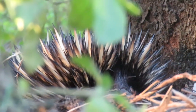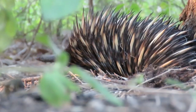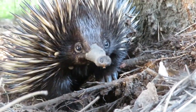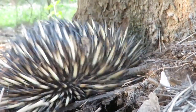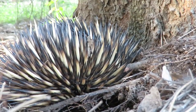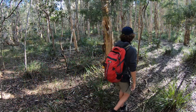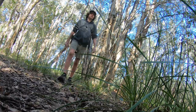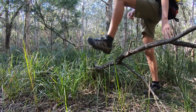The short-beaked echidna is one of five species of monotremes or egg-laying mammals that exist on Earth today. It's truly widespread here in Australia, found in virtually every single environment, from the snowy mountains down into Australia's desert interior. And unfortunately for me, these guys are some of the most cryptic and hard-to-find animals in the bush. Some people even have them in their backyards and don't even know they're there. So today, I'm gonna try to track down one of these awesome mammals.